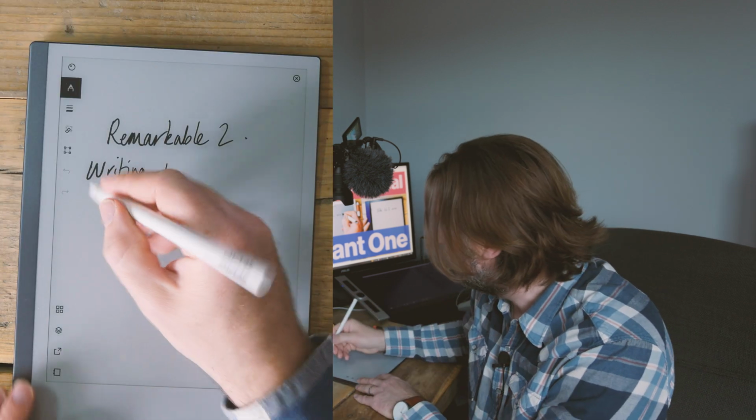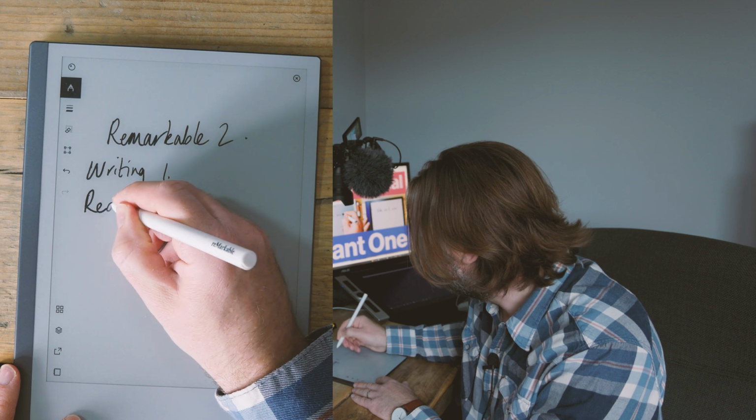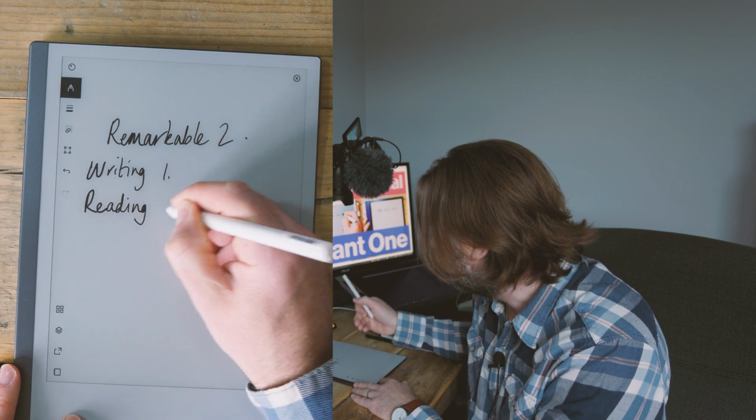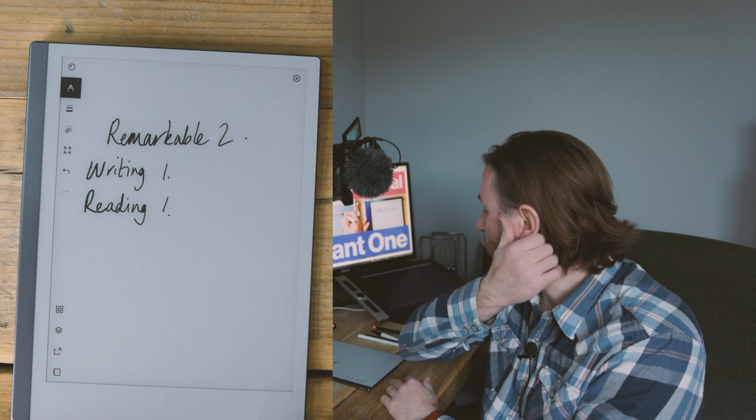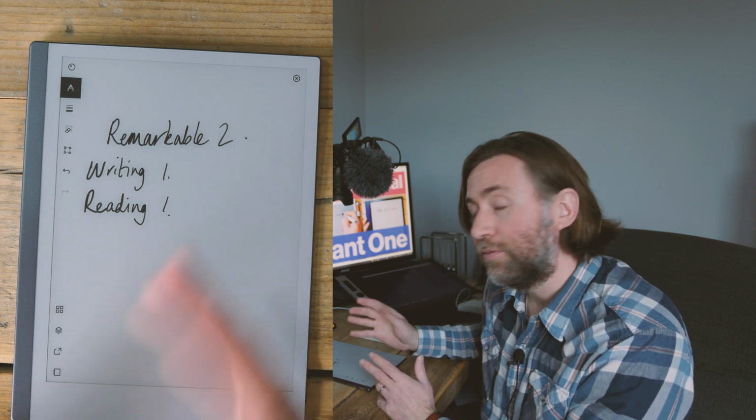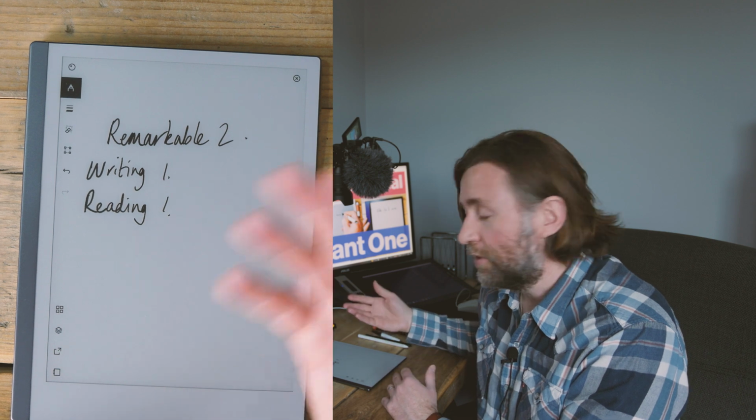It's reading next. You might have guessed which one's bottom of the pile for reading. Yes, for reading, the Remarkable is once again bottom of the pile. And the reason for that is because it can only handle PDFs and EPUBs. What I will say about it on the positive side is browser plugins are really good, and you can send web articles to it really easily as well. And they come through as nicely formatted documents, and you can annotate on them also.